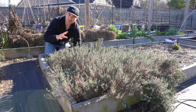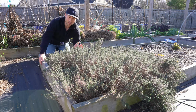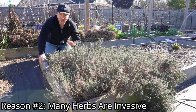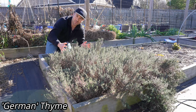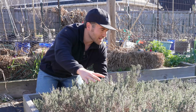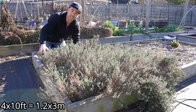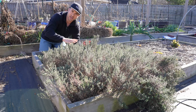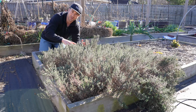Reason number 2 why it's better to interplant herbs around your yard and garden instead of growing a concentrated herb garden is because most herbs are actually quite invasive. The plant that you see right here is a little German thyme plant that I bought maybe 4 years ago from Home Depot for a few dollars. It was in a cup this big, and look how it has spread and taken over half of this entire 4-foot by 10-foot raised bed. I cut this back numerous times a year, and it just keeps spreading and spreading and taking over. And it's not just thyme that does this.